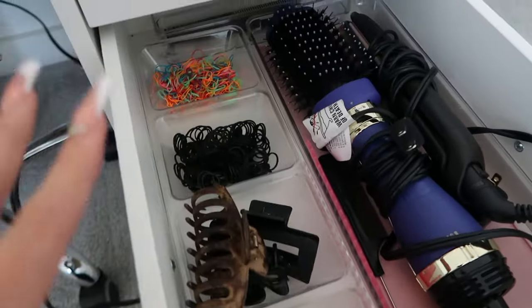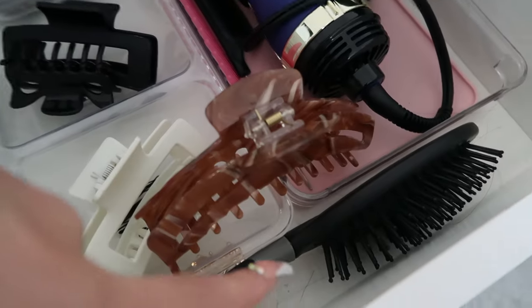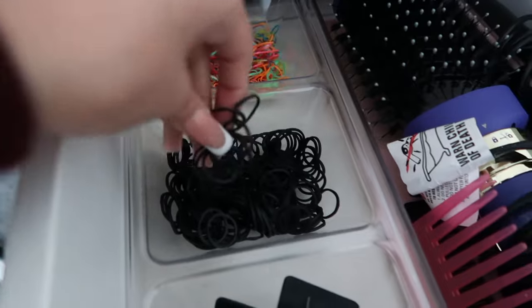This is my hair stuff. Here we have this crusty clip. Here we have some other clips. A random brush. I love these little ligas.